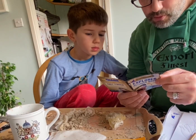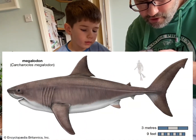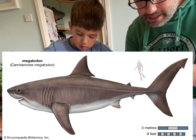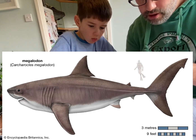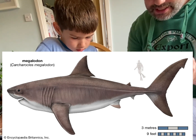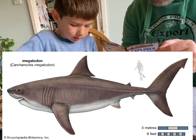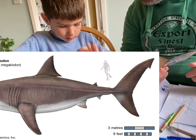The biggest shark ever was a megalodon, a prehistoric shark that lived 28 to 1.5 million years ago, but typically measured nearly 60 foot long and preyed on large whales. The word megalodon translates to big tooth, and they had bigger teeth than the great white shark.